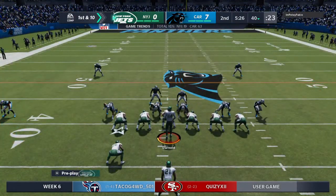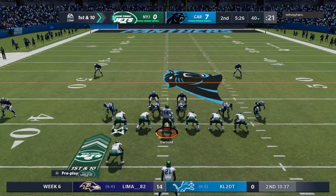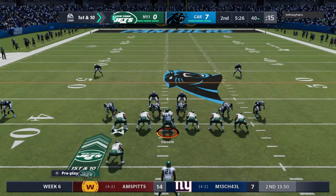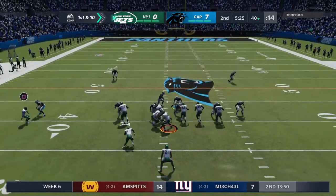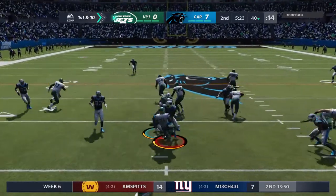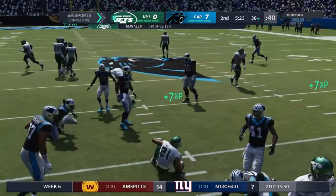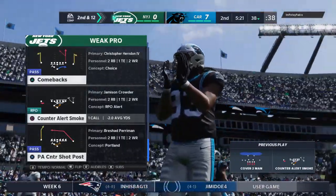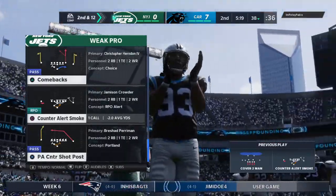Darnold going to lead the Jets up now, 1st and 10 at the 40. And he'll give it here to his running back. And this play will be blown up. He'll lose yardage back at the 38. 2 yards the loss, 2nd and 12.